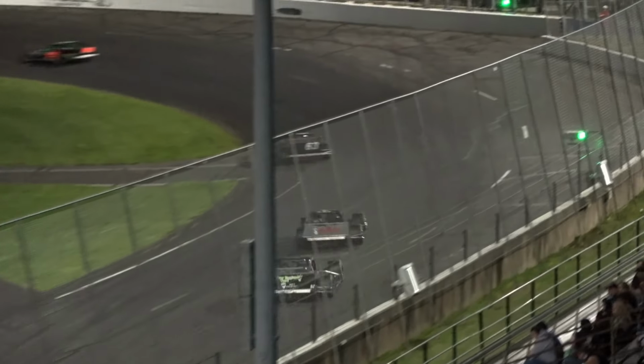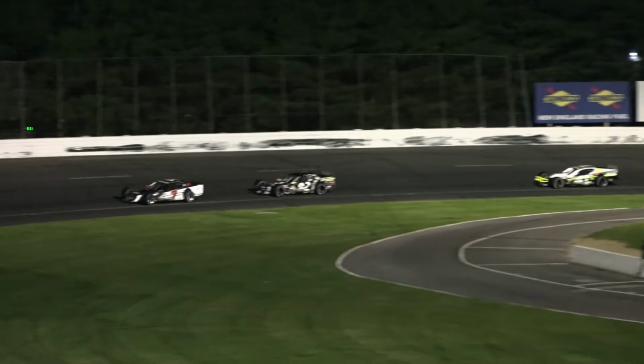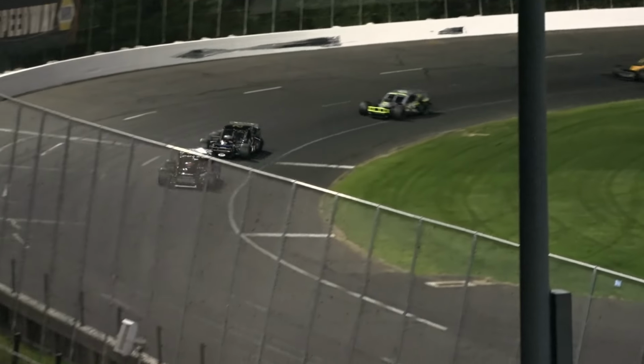More lap traffic in front. David Flamme Jr. will go a lap down. Kurt Brainerd, the longtime veteran of this division, multi-time winner back in the 90s and early 2000s. Car 96 still at it here each and every Friday night. He too now just in front of the race leaders as they come back down to the stripe.